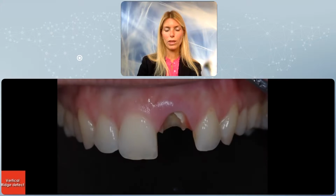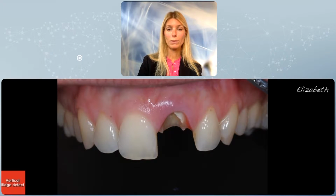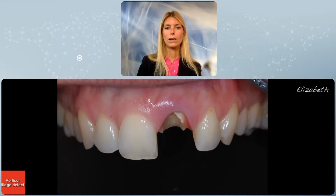So let's start with Elizabeth, who had in fact been referred to me for an immediate implant placement. Now Elizabeth is a young, healthy woman who is presenting with a very deep fractured upper left central incisor. And you can immediately notice, maybe because I am obsessed with tissues and I am a periodontist, that if you have a look at the marginal tissue around the fractured tooth, that tissue is hyperemic and it's definitely not in a healthy status.